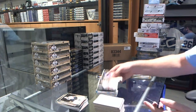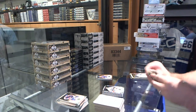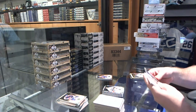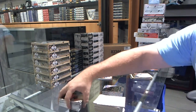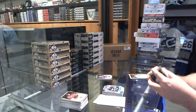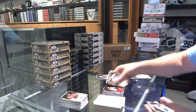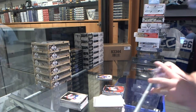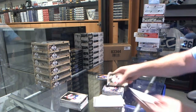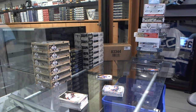We've got for the New Jersey Devils goalie insert to 999 of Marty Brodeur. We've got a rookie for the Buffalo Sabres, number to 85, Johan Larsson. Yeah, we just started. Duncan Keith, the Chicago Blackhawks, number to 999, Team Canada. And we got a Thomas Hickey rookie for the Islanders.